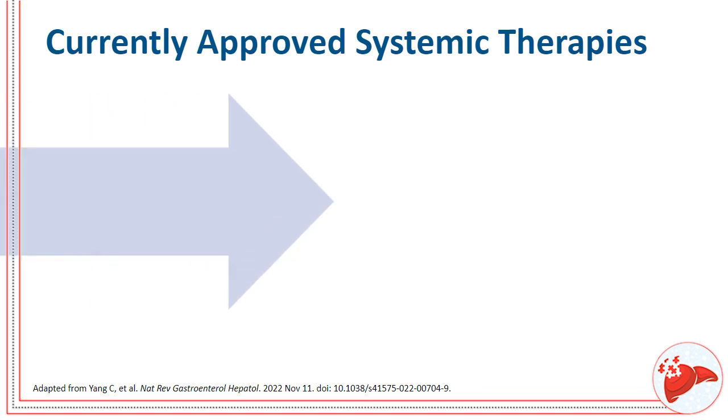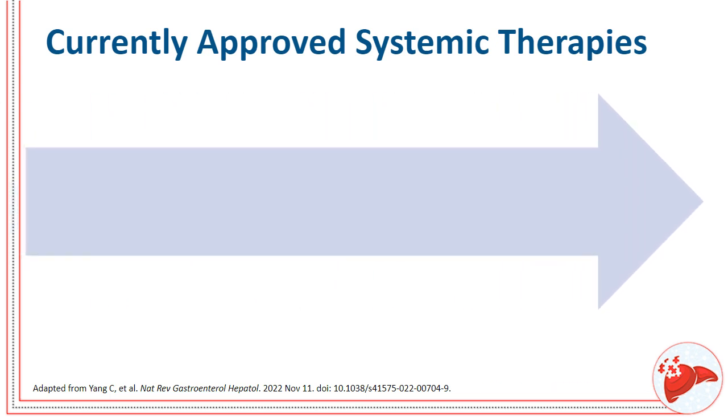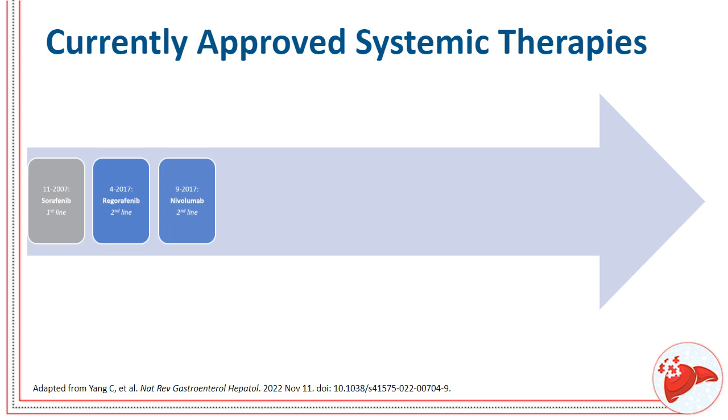So there's really been just a dramatic evolution in systemic therapy over the past 5 to 6 years. When Dr. Stein and I were first practicing, we were left with really one FDA-approved medicine for HCC, which was a tyrosine kinase inhibitor called sorafenib. That was approved in 2007, and you can see from this timeline, there was really a dearth in movement in activity for changing the HCC space for about a decade.